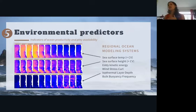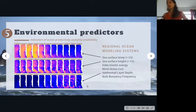Now, I'm not going to describe those variables in too much detail, but I just meant to show you how these can vary both spatially and temporally. So this is an example of several variables from June 2019 to April 2020. At the top, I represented the sea surface temperature, sea surface height in the middle, and isothermal layer depth at the bottom. And as you can see, there's quite a bit of longitudinal and seasonal variation going on. So we'll see how this might affect our whale distribution.